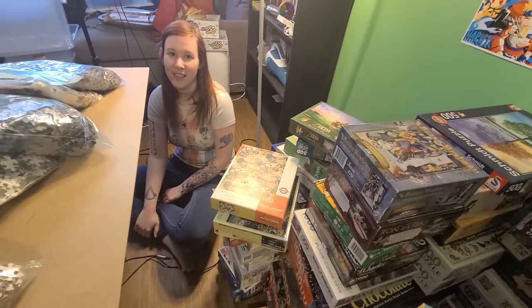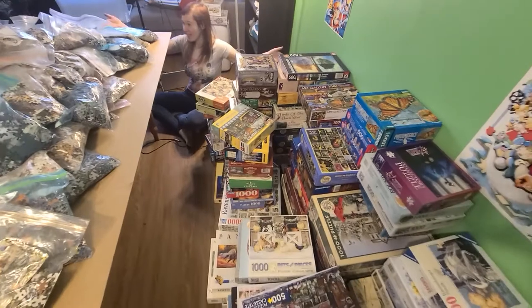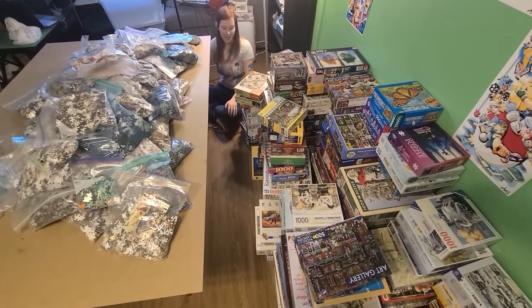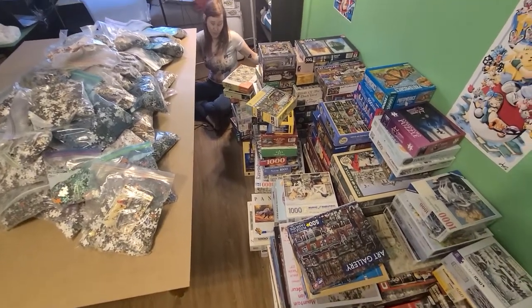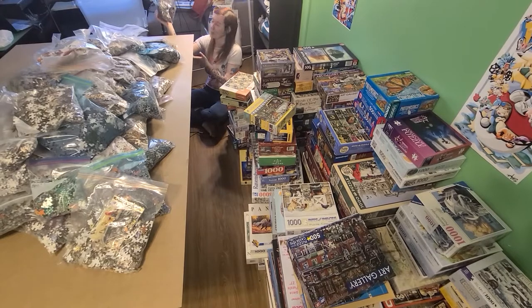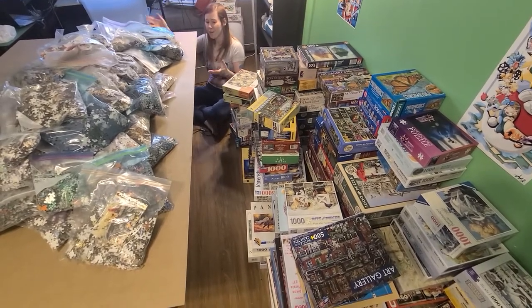260 puzzles. There you have it, friends. 260 puzzles. Holy smokes. Oh, I think I have lots of material for you guys. So when I'm picking a puzzle up and I'm telling y'all, I'm gonna do this with no reference, from the bag, no picture, all that good stuff, I'm a raging lunatic.